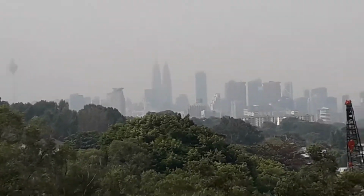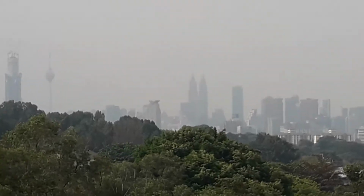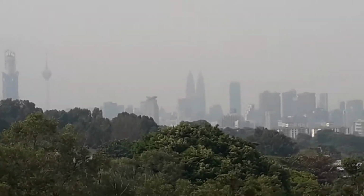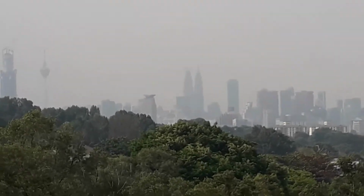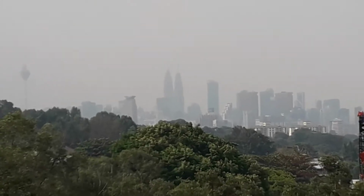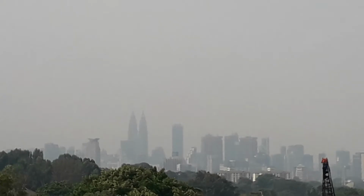Good afternoon from a windy Kuala Lumpur here in Malaysia. Over there in the distance you can see the city skyline, the Petronas Tower. As always, there's a big mist over the city. No doubt this is due to trees being burnt in neighbouring Jakarta, and obviously the prevailing winds bring this across over here on the city.